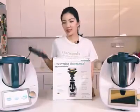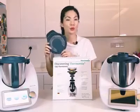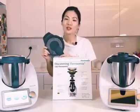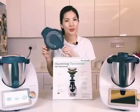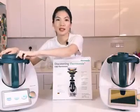Next is called the splash guard. The splash guard is used for cooking at high temperature. At 160 degrees and above, you would be required to use the splash guard. Very simple, just place it right on top here like this.